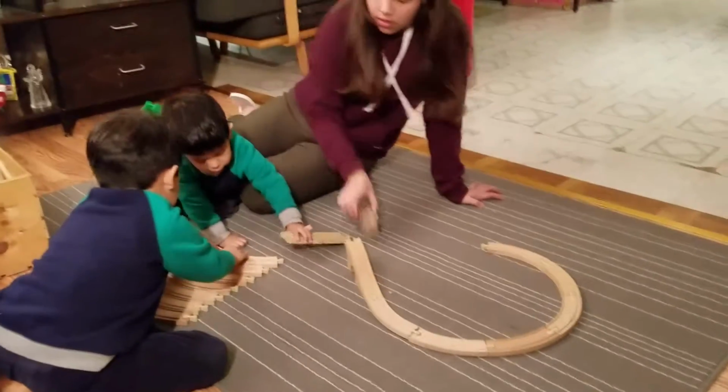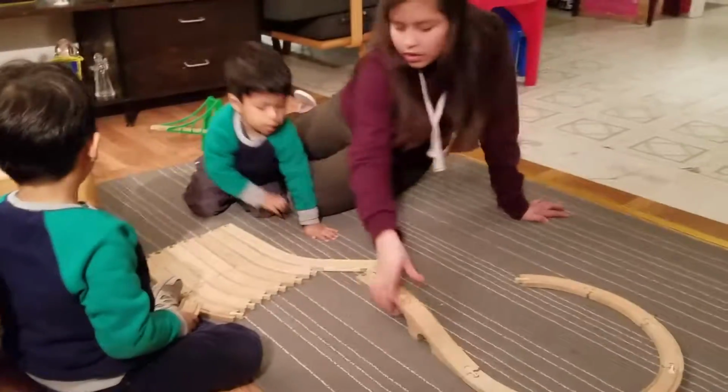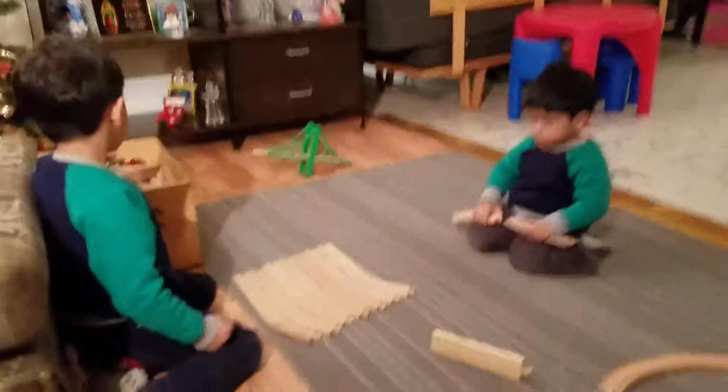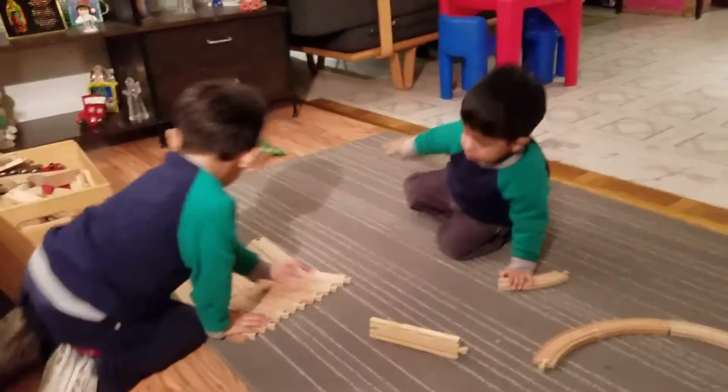Te está quedando cool, Anthony. It's gonna be nice. Ahí on the other side van a ir otros trains. Allá on the other side, right? No, on the other side. There, ajá.